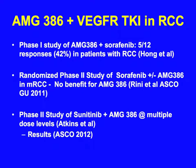So there have been 3 studies that have been conducted, a phase 1 study of AMG 386 plus sorafenib, in which there was a 42% response rate in patients with kidney cancer, which was impressive for sorafenib. Unfortunately, the randomized phase 2 trial that Brian Rini led, looking at sorafenib plus AMG 386, showed no benefit for the addition of AMG 386. So that certainly soured people on this particular molecule.